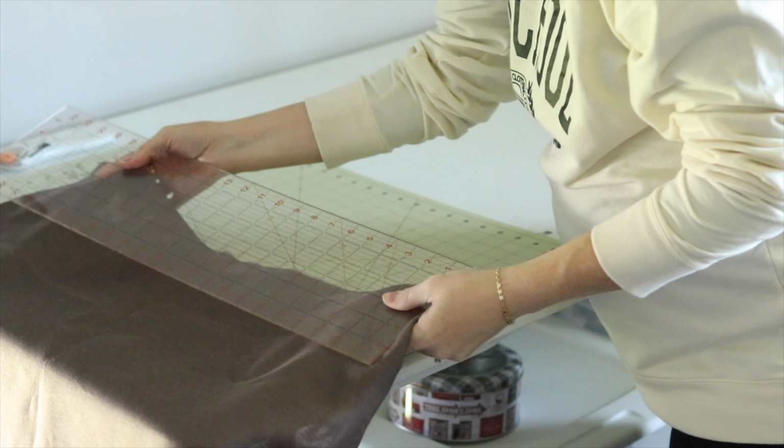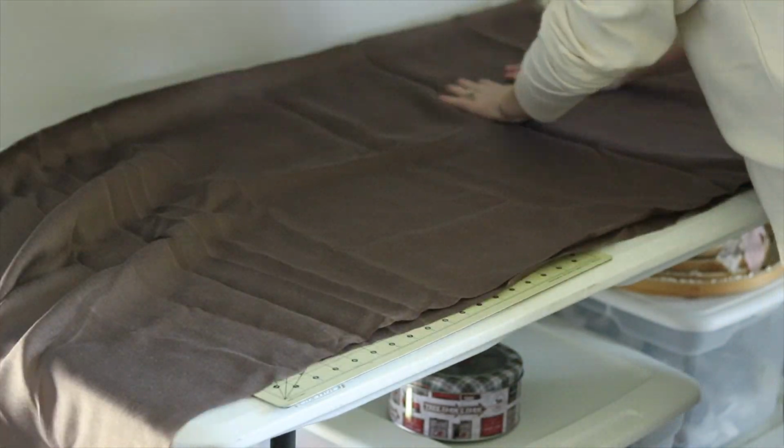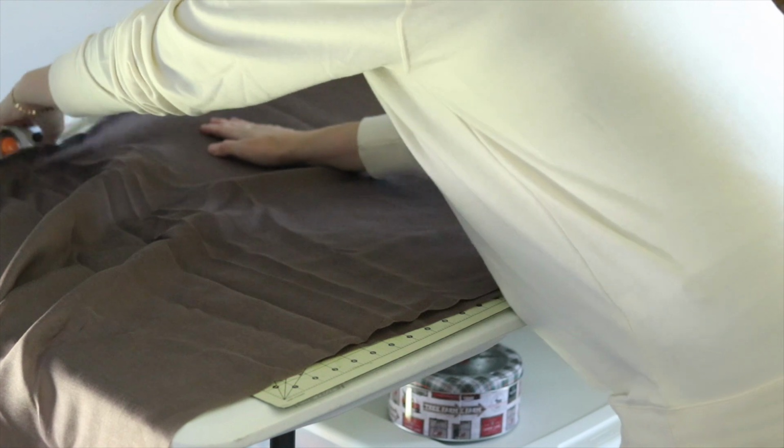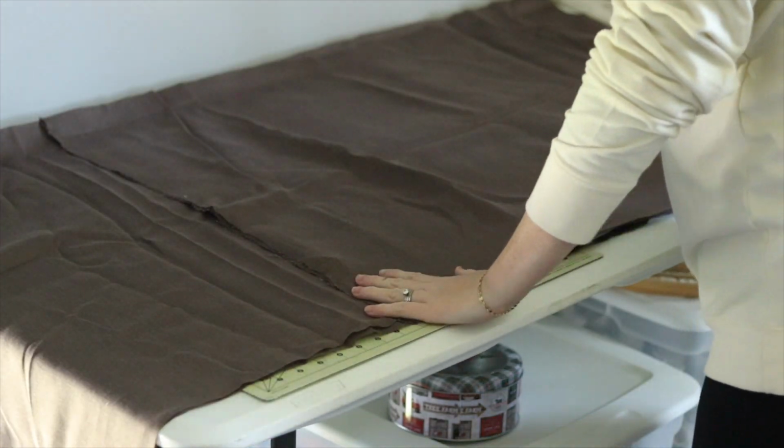So I may be on the lookout for more of a ticking stripe soon and something a little heavier, because this is also a little more lightweight than I wanted it to be, but it is nice. I do like that part about it because it is spring and I do like the lighter look.